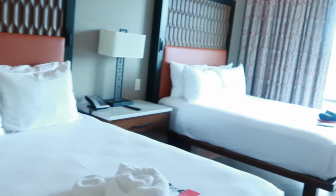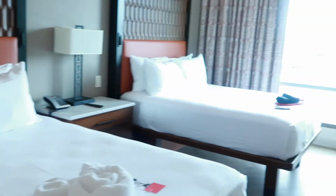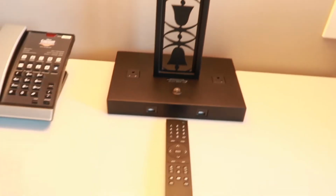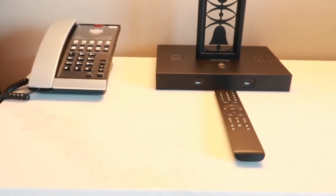You have like a little spot to put your suitcase. I'm guessing someone could sit on that too because it is cushioned. It looks like probably faux leather. And then we have 2 beds right there. You can see my stuff on the one. Nice big area to put any of your charging stuff, which I love. Nice little lamp. And then you have 3 drawers here. So if you just want to put your stuff right there, you can do that.